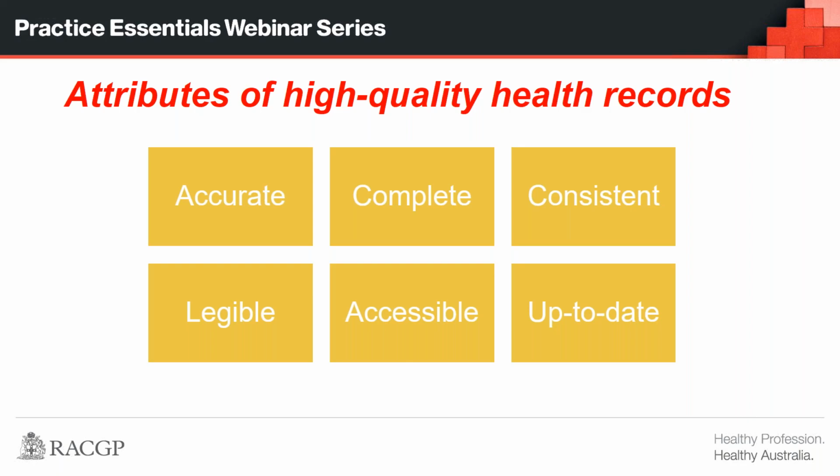It should be consistent. So there should be a consistency within the wording and within the phraseology that's used within the clinical notes that spans across the world. So we've all been taught medicine. We don't need to reinvent it. Our predecessors created a template for us to take a history, to examine the patients, to prepare some sort of management process. And that's quite consistent, and that should be reflected in our clinical notes as well.